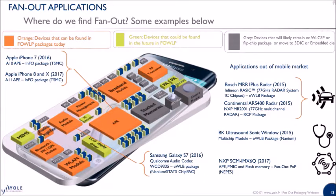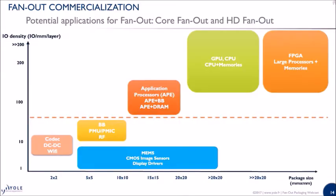If you look at the potential of fan-out, you first have to understand what the potential applications are. It's not the same thing to package a small baseband die or a very complex FPGA. On this slide, you see the difference in density of the different applications that fan-out could potentially target. You see a very simple application on the bottom left, and some very complex applications on the top right. The line in the middle splits what we consider two different markets for fan-out.